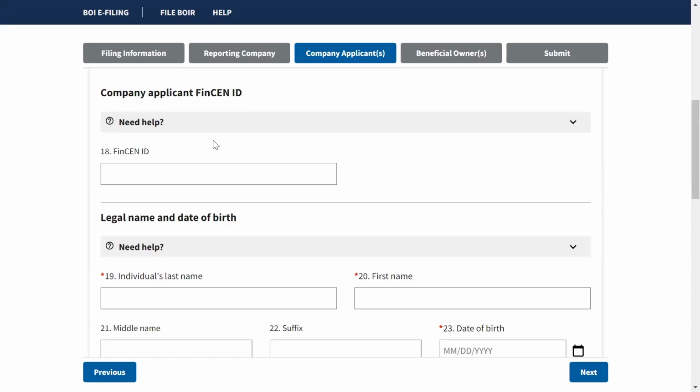We're on to question 18, and this is the point in the report where things could get a little bit complicated, so pay attention to this one. So this FinCEN ID, what you put here, look back at the tab that you're doing, it's the company applicant FinCEN ID. Company applicant means this is the ID of the person who filed the paperwork to form your company. So we're not to the beneficial owner information yet. This is the company applicant information.